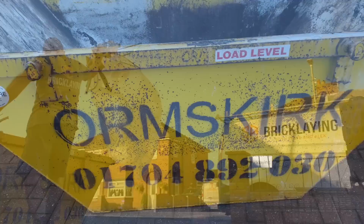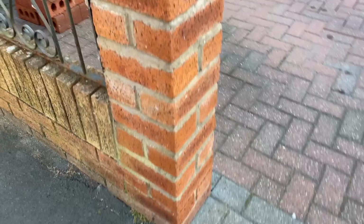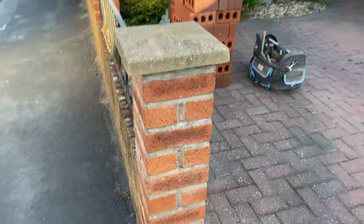Okay, as you've seen on the time lapse, skip has arrived. Probably got about half the bricks out, but I want to put some on the pavement anyway for later to make a start. There you go, that's our wall, which is ready to go. Not going to take much. Well, I can't just do the dramatic slow-mo shot because it'll damage the pavement or the block pavers, so it's coming down gently. So let's get this thing down.